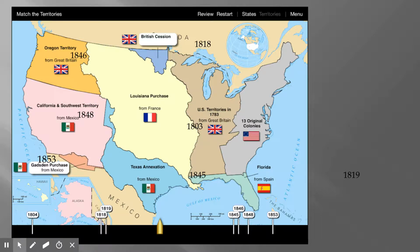So looking at your map, I know we kind of hightailed it through some stuff today. We have the 13 original colonies, the U.S. territories that we gained in 1783, Louisiana purchased from France in 1803, Florida purchased from Spain in 1819, the British cession in 1818, then Texas annexation from Mexico in 1845, Oregon Territory, 1846, California and Southwest Territory, 1848, and the Gadsden Purchase in 1853.